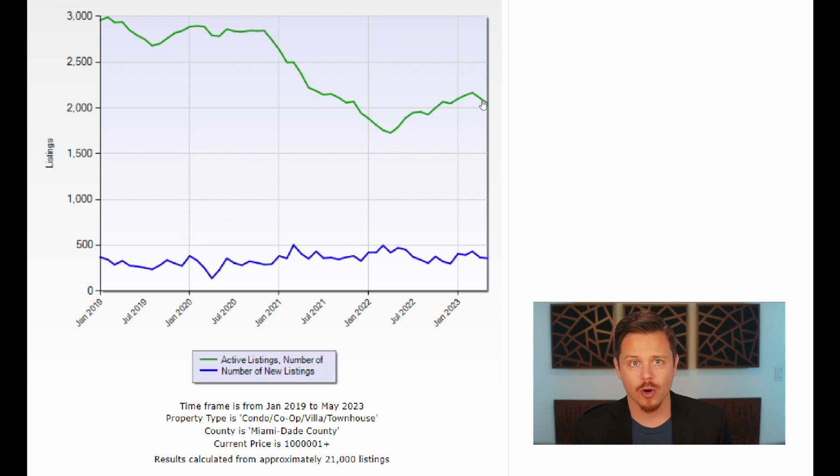Now, year over year, we have a good bit more of active supply of luxury condo inventory compared to last May's 1,790, okay? That's 257 more units for sale, or 14.4% of an increase, okay, in the inventory.